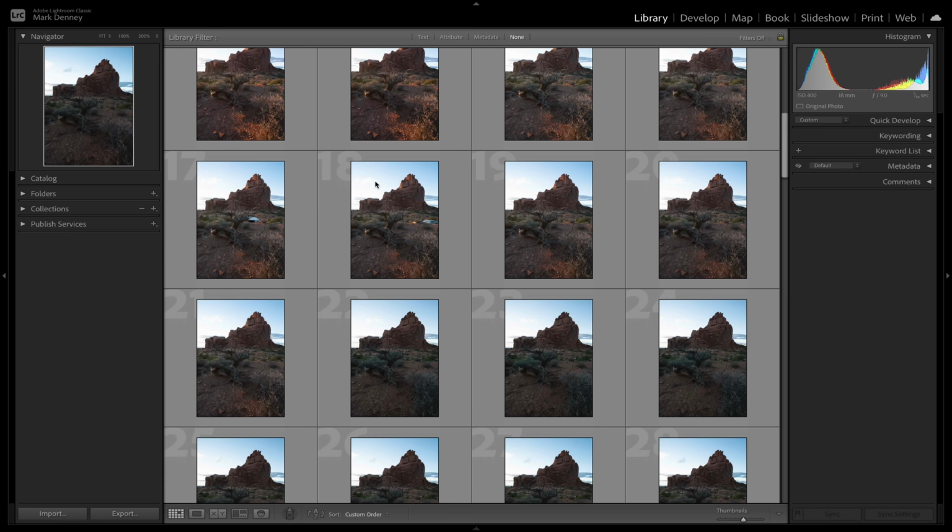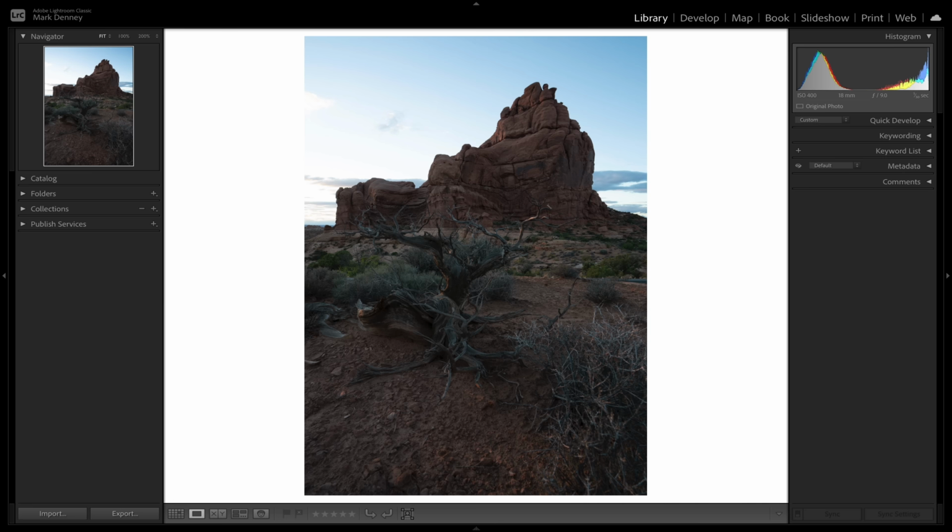I would become so fixated on one single composition, and I never wanted to stray away from that composition because I was afraid the conditions were going to get incredible. But as you can see, there's literally nothing happening in any of these images. The sky is completely boring. There is no real interesting light.